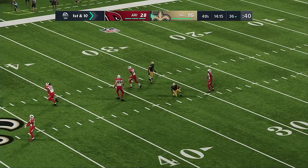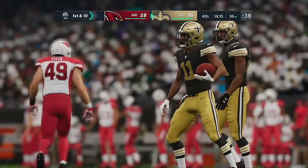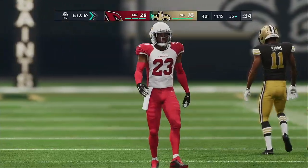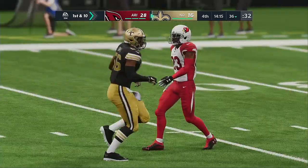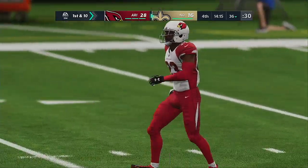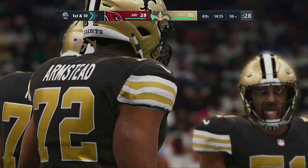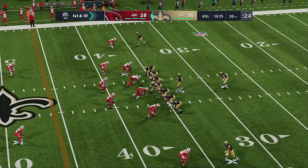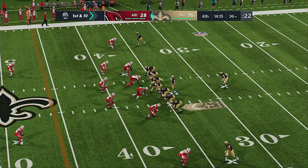So a change of possession here on the punt. Now the Saints offense, they get ready to go back to work here. Their defense was able to force the punt. That's the good news. But this is still a two-score game, and they need points on this drive and in a relatively quick manner. A good starting spot for the Saints as they come up first and 10 at their 36-yard line.